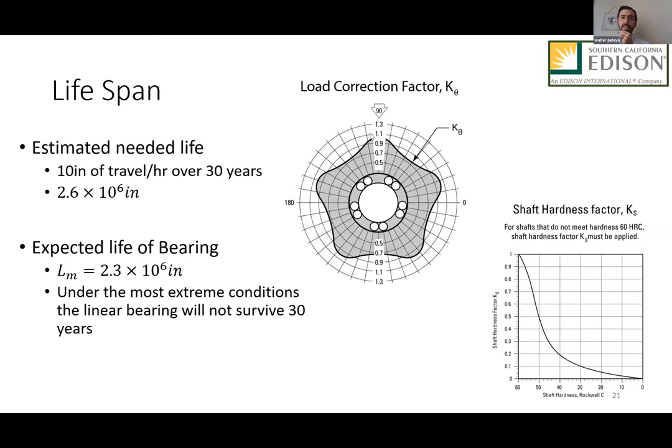When trying to calculate the life that we would actually need from the linear bearing, we came up with a very conservative estimate of 10 inches of travel every hour, and then over 30 years, that gave us 2.6 million inches of travel. Now, when trying to calculate the life that we could actually get out of this linear bearing, the manufacturer provides a very useful equation that takes into consideration the kind of loading, where the load is being applied, and the hardness of the shaft. Taking the worst case scenario, we got about 2.3 million inches of travel. So over 30 years under the worst case scenario, it would not survive 30 years. But again, under more realistic and moderate conditions, we're confident that the product would actually survive and have sufficiently long life.